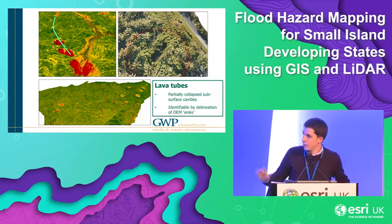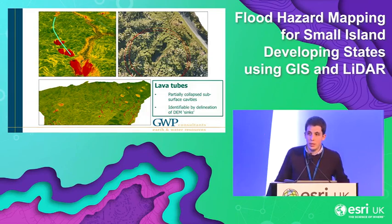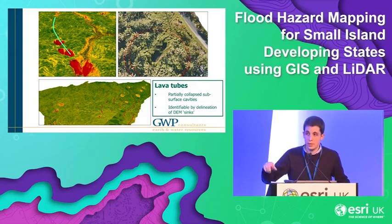And so we think that in this regard, LiDAR datasets and GIS analysis have a lot of potential for identifying these features that might even be aggravating the flooding consequences. If it's raining up there and people don't know that there's a lava tube that at some point is discharging into this river system, they cannot really understand the river system unless they also take into account these hidden cavities.